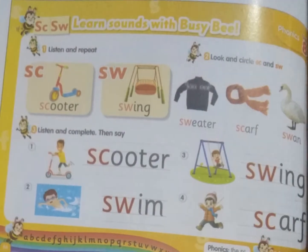6 in a student's book. Exercise 1. Listen and repeat. So what can you see in the picture 1? Excellent. Scooter. Picture 2. Swing. Picture 3. Sweater. Yeah, sweater. Picture 4. Scarf. Picture 5.